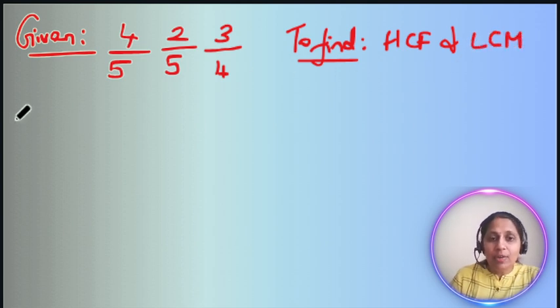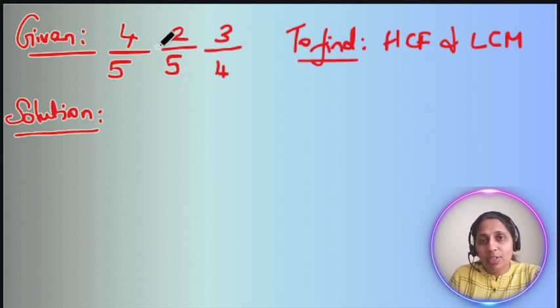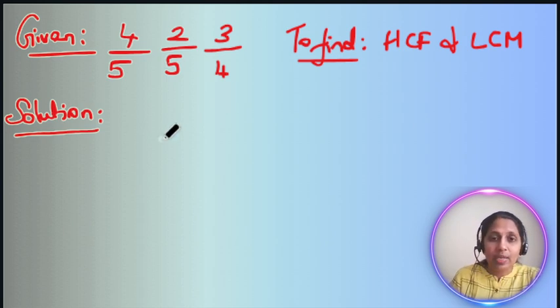You have to note one thing here: the numbers are already in the simplest form, right? So you need not reduce them further to the simplest form. But in case they are not, you have to reduce them to the simplest form. So let's go with the formula now.